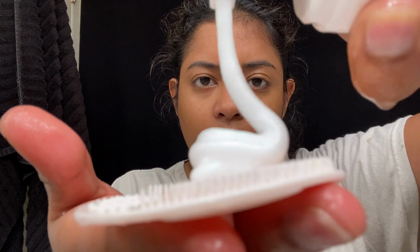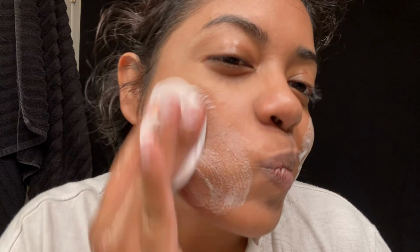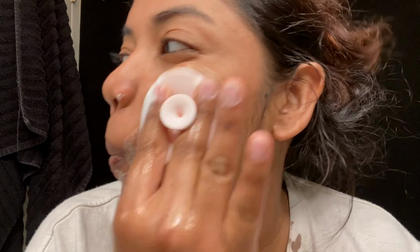This foaming cleanser leaves your skin feeling super soft and minty fresh, and it doesn't strip away your natural moisture. It is perfect for those with acne-prone skin.